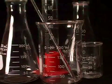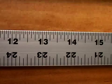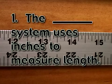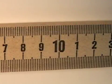Fill in the correct word to complete the sentence. Good luck, and let's get started. Number 1. The blank system uses inches to measure length. Number 2. The metric system is based on multiples of blank.